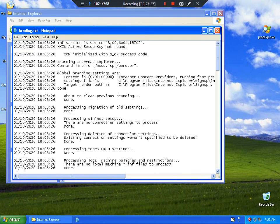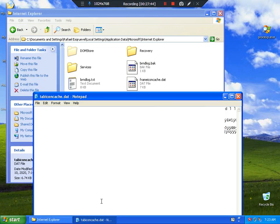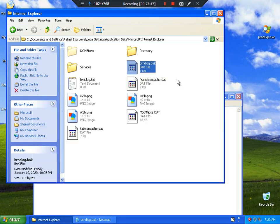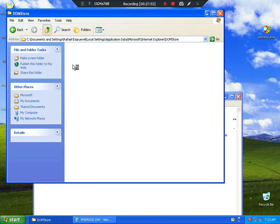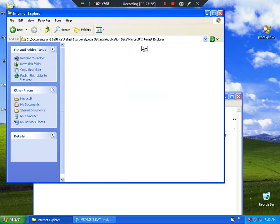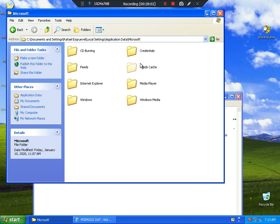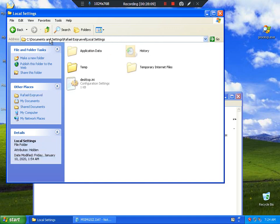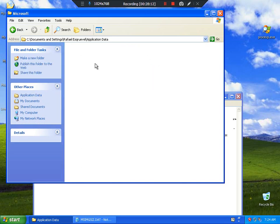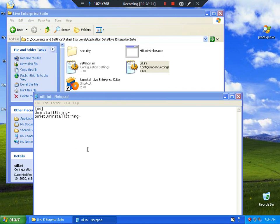So brand log mod processing frame icon, tab icon catchy, frame icon, DLS racer servers, DOM store, services, recovery, active, last active. I'm not sure what that virus is, so I think this rogue application is somewhere around there. The payload, where is the payload?